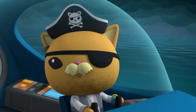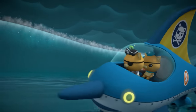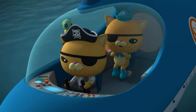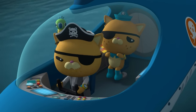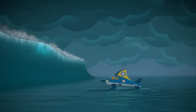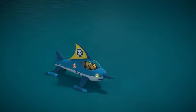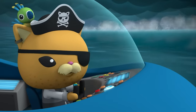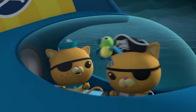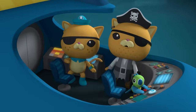What is it, Pete? Rogue wave! Hang on, mateys! When the wave goes high, we go low! Are you sure about this, Grandad? As sure as a pirate can be, Quasi! So, pretty sure. Oh, you mateys all right? Yeah. Oh, another wave! Pete, the windshield! Brace for impact!